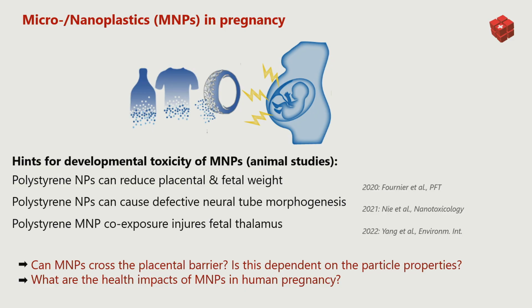So we started to work in this field more than 20 years ago, and at that point there wasn't really much known about nanoparticles at all. Do nanoparticles cross to a fetus across the placenta barrier? Is this dependent on the properties of the materials? And of course, what is the health impact if these things would cross the placental barrier?